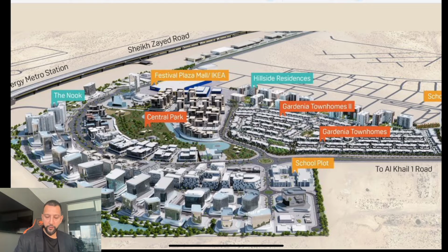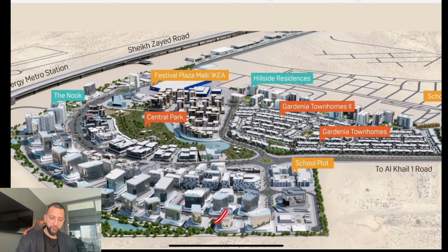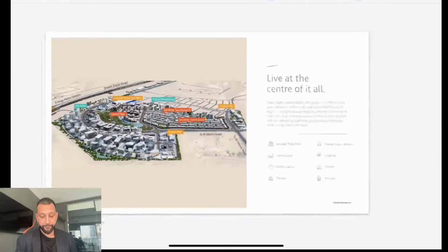So moving forward with Hillside, because it's the first major apartment development in this entire area besides the Nook, we feel like the prices here were particularly attractive, with a great payment plan. And so that's set a benchmark for this area. And then moving forward, let's see what kind of valuations we get. But we're really happy with the kind of price points we saw in Hillside right now.